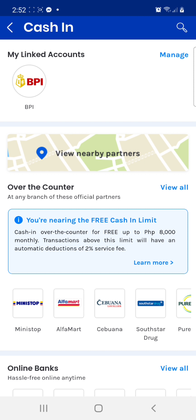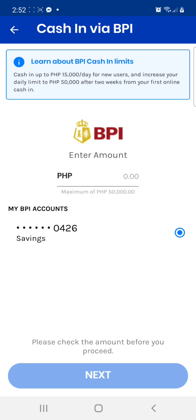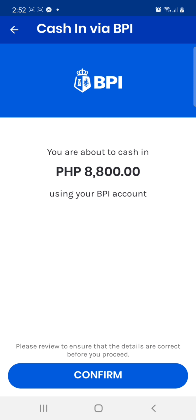So, kailangan may pundo yung account mo, yung bank account. So, click natin ang BPI. BPI. So, cash in natin 8,800. So, next, you are about to cash in 8,800 using your BPI account. So, dapat i-check talaga natin yung amount para walang aberya. So, confirm. Okay na, 88.